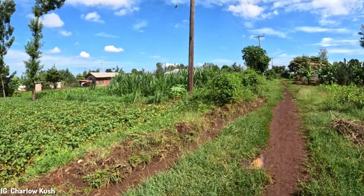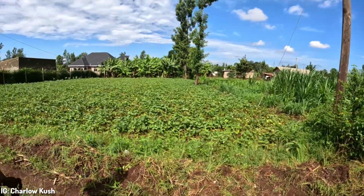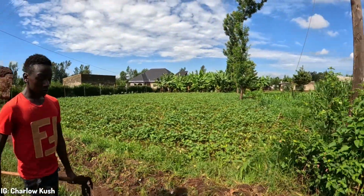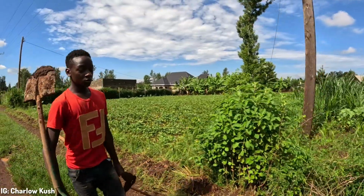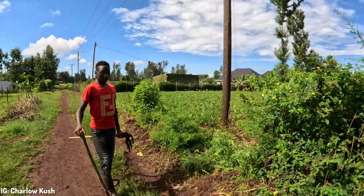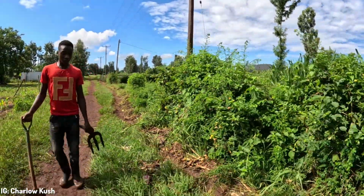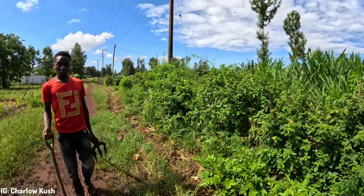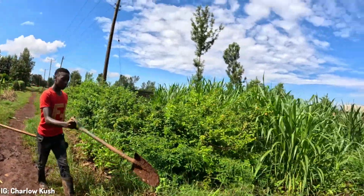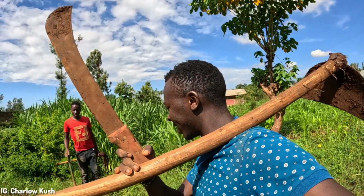Yes guys, here we are. You see, this is my neighbor's land here. We just met, and I told him about the trench, and he said it's quite okay, because the water is also destroying his land. So I think we are doing community work. This is the place that we are going to work on today, up to this point here, and then guys, we are really working.